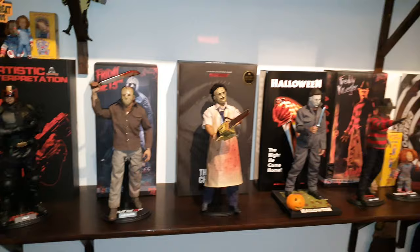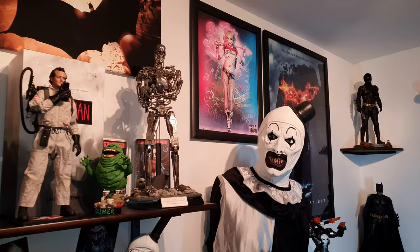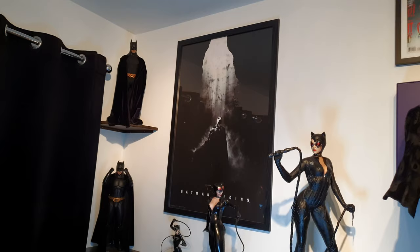And the comics up the top as well. And the posters. And the one down here. Love that movie. And the Batman Begins poster. It's one of my favorite film posters of all time, that one.